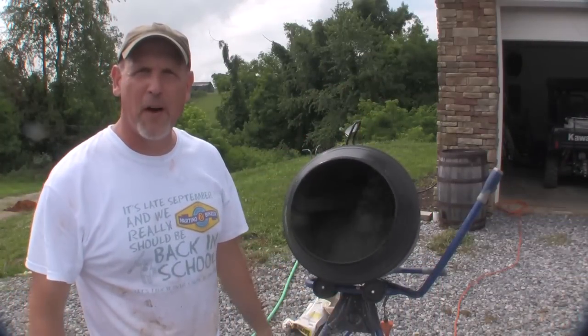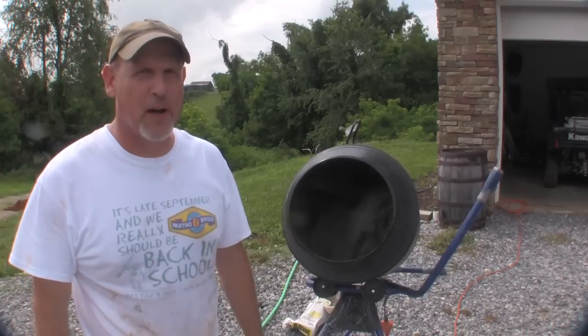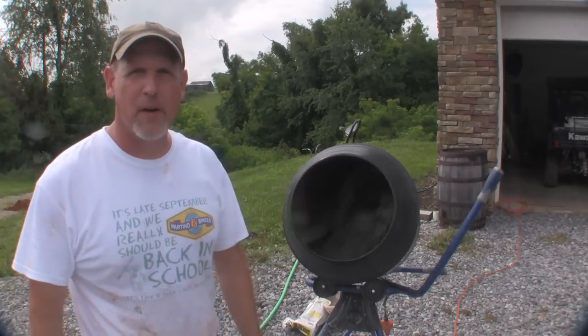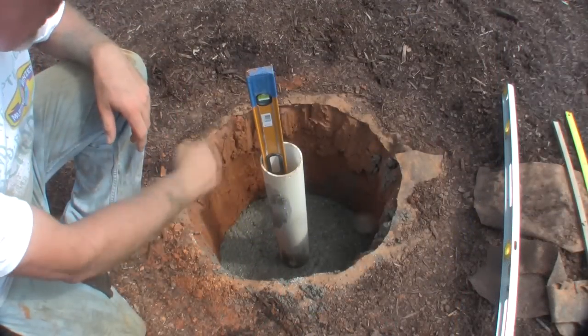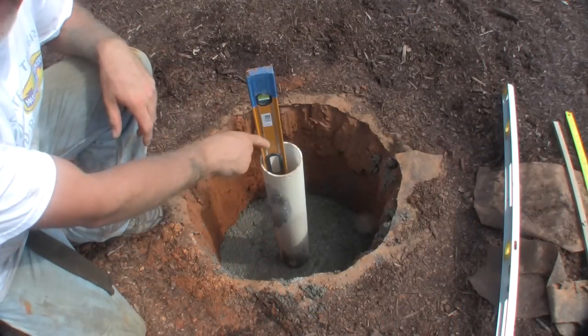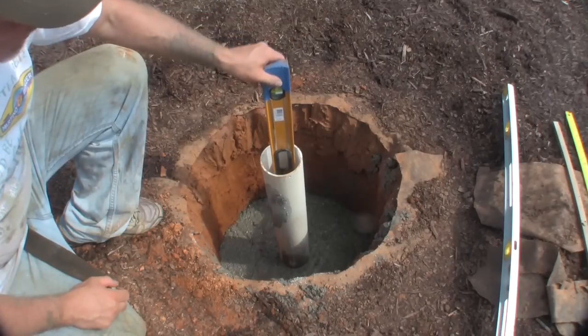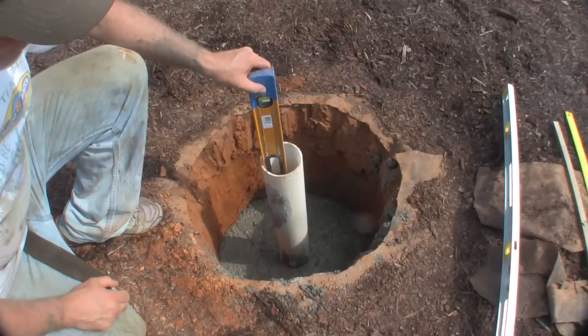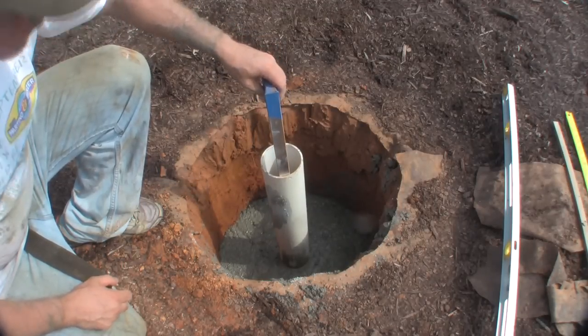Well, we're mixing up some concrete now. I don't know how many bags this is going to take, but I've got the mixer going, getting ready to put some in this hole. Okay, we're just filling this hole up with concrete now. We're making sure not to get any on the inside of the tube, and I'm using a 4-foot level here, just making sure it's plumb this way and this way as I go.